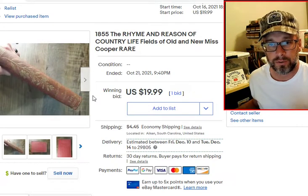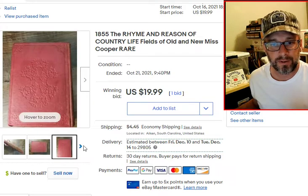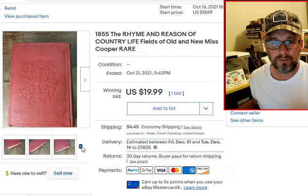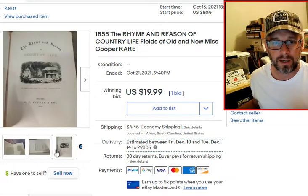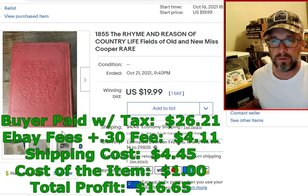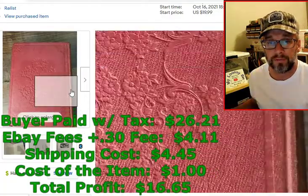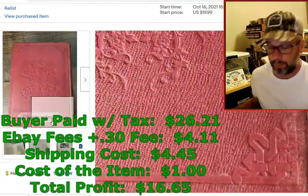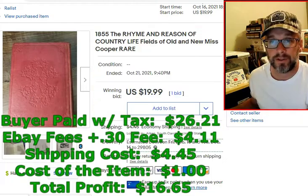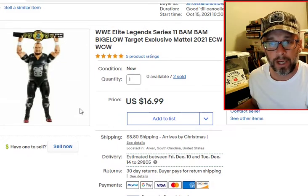I'm just going to show you this other one real quick. When you see these older books, they're worth $10. Almost every book I have ever got that was pre-1900 has sold for at least $10. They take a long time because somebody has to come upon them, but if they're in halfway decent shape, they will sell. And as you can see, we made $16.65 off of this one. Here's some retail arbitrage, old Bam Bam Bigelow.